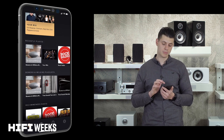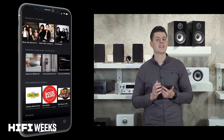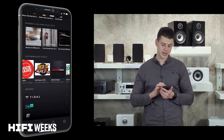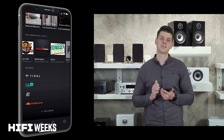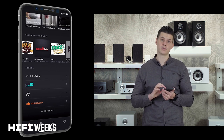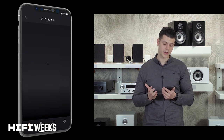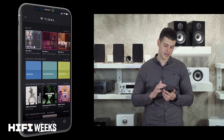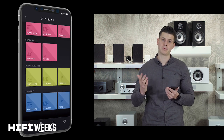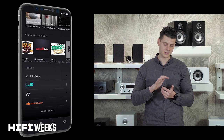Beneath that, you have the recently played playlists, and then we have the Bowers Wilkins playlist. The Bowers Wilkins playlist is the music that we like and we want you to listen to. We have the recommended radio stations, and beneath that you have the separate streaming services, for instance Tidal, TuneIn, NTS, SoundCloud. And I can add more services like Qobuz. Going into Tidal, you can see that this is just data pulled through from Tidal, and this is the overview of Tidal you had in the initial app from Tidal. So here you have your playlists as well, from Tidal itself.